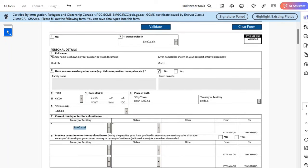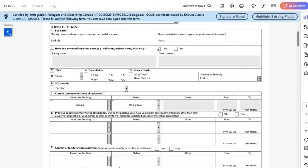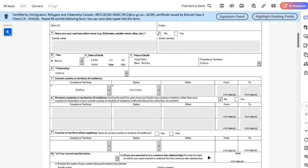Current country, status: citizen, I selected. Previous country or territory. During the past 5 years, have you lived in any country or territory other than your current country of residence or citizenship? I select no, but if you have, definitely provide that information.